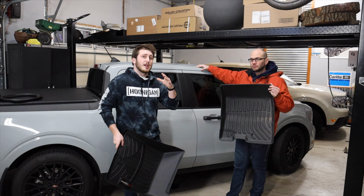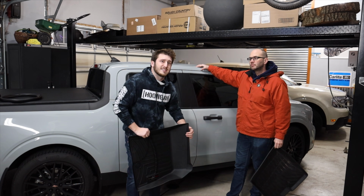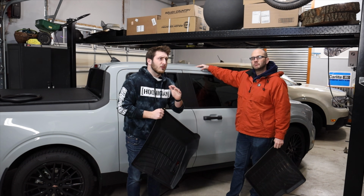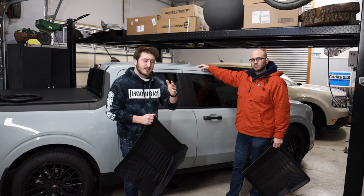And then there's also the optional Ford floor mats that if you just purchased a new Maverick, you probably have enough Ford points to get. And those are, I believe, about 40,000 Ford points or $180 for the Ford Maverick specific floor mats.